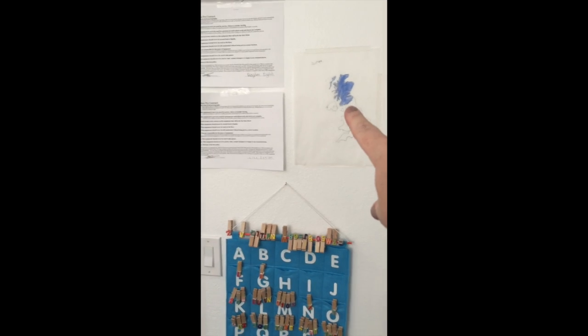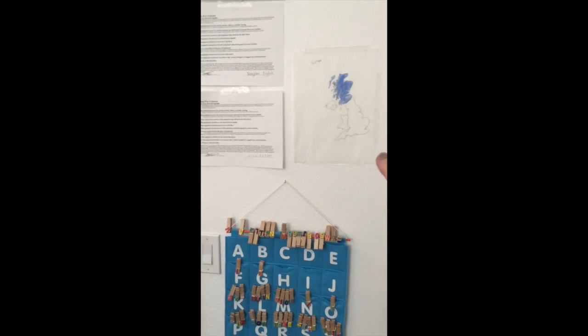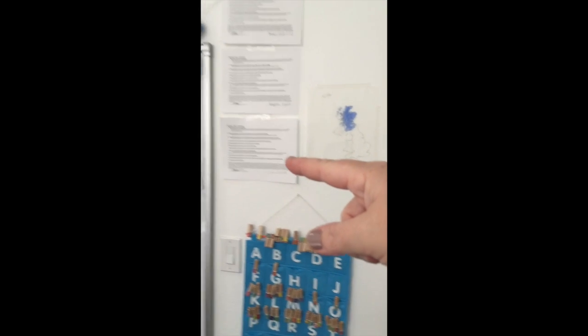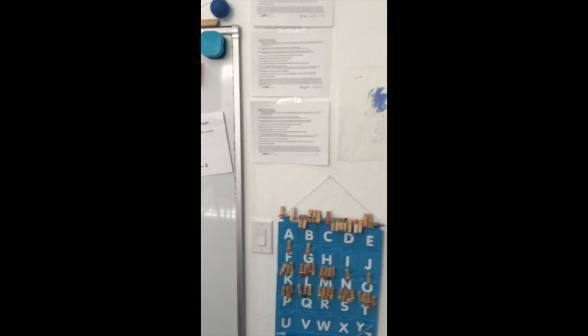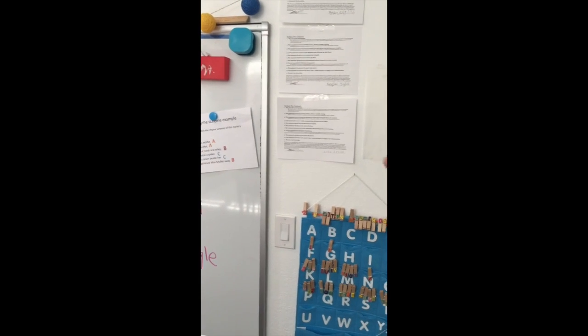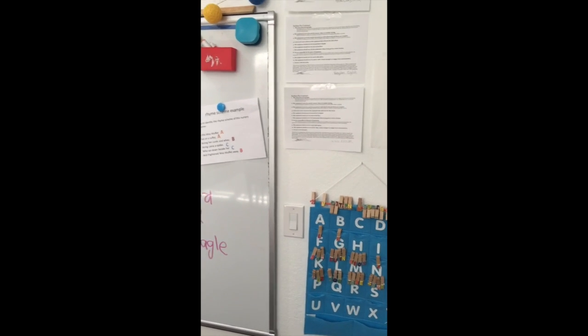Here we do independent work. We do The Good and the Beautiful, and we have some of their geography stuff. This is Scotland. Here my kids are allowed to use electronics, and so when they are old enough to use electronics, we sat down and created a contract between them and us as their parents.